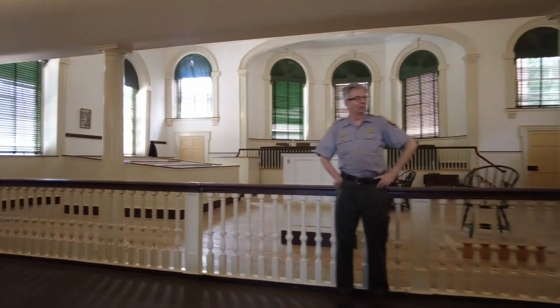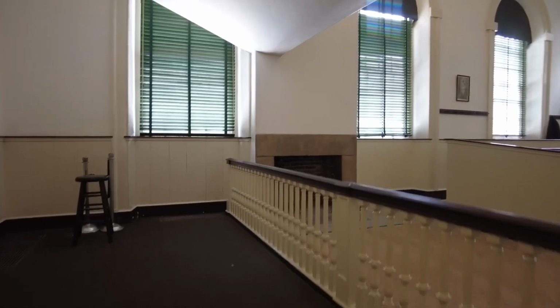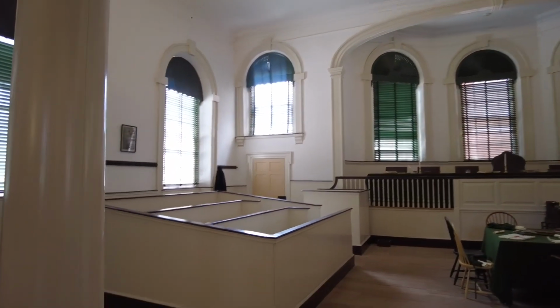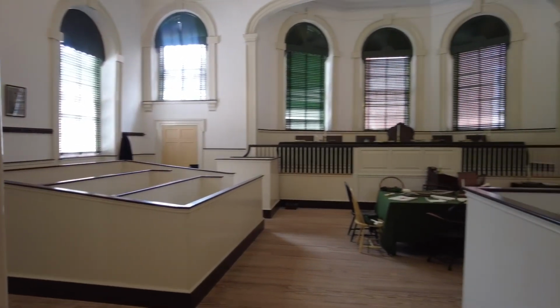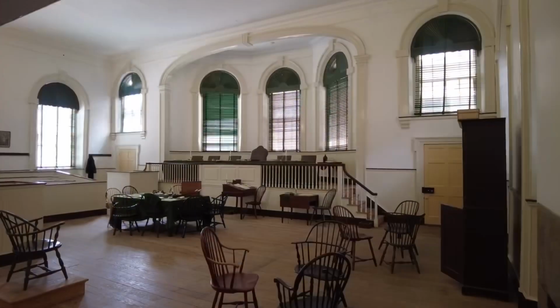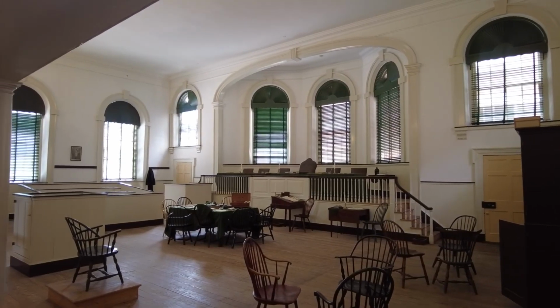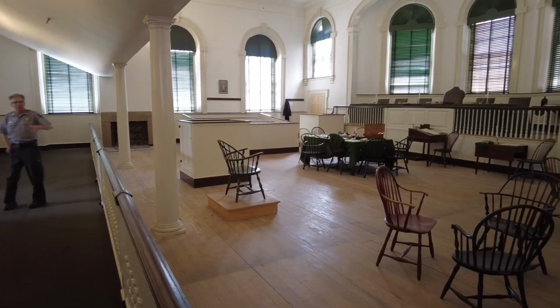Over there, Mark. It is fun. It's glad to get back in there. So it's all just starting to open back up? We're getting back to what it was before, summer hours. So this is the room where the first Supreme Court met. Kind of looks different than the courthouse of today.